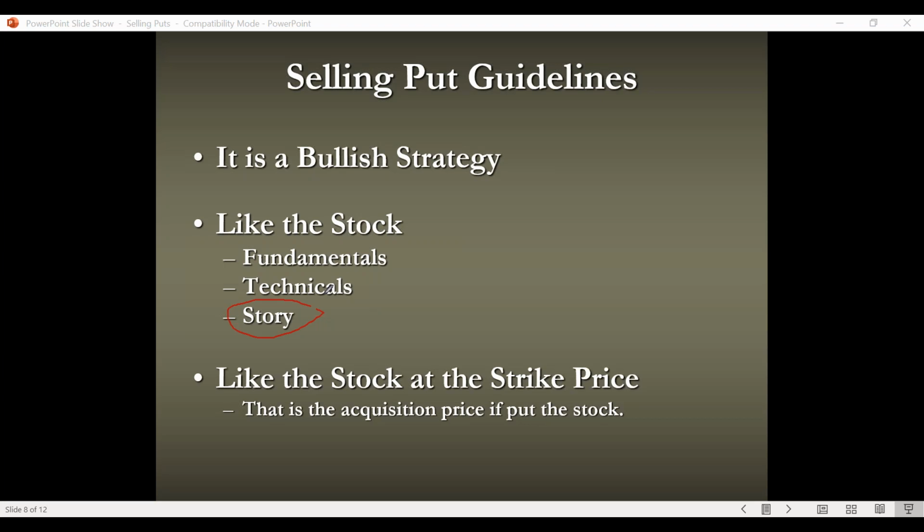Or maybe not NIO, but some of those electric vehicle stocks. But you could like the story. It could also be as ridiculous as you think the Reddit traders are going to push a stock up. It could be ridiculous too, but I wouldn't recommend having a ridiculous reason for a stock to go higher. But you want to make sure that if you're going to use this strategy, you have a reason to believe that stock is going to go higher. And I would add in there that you believe it's going to go higher over a little bit longer period of time. I usually wouldn't recommend doing this on trading a real short-term move or something like that.